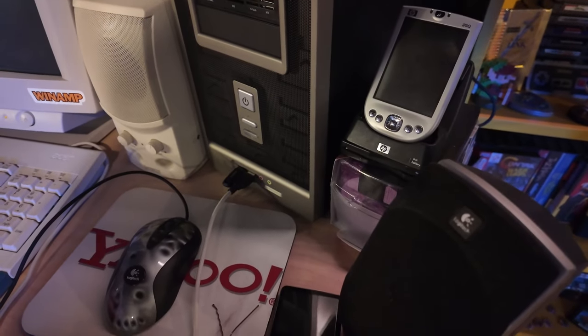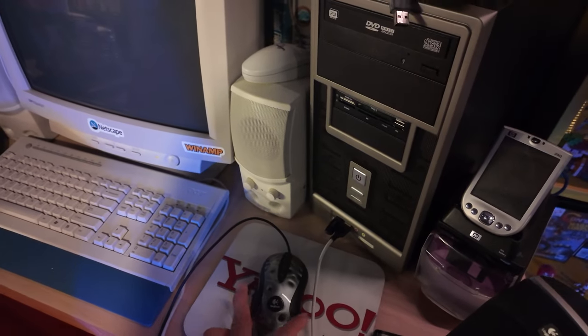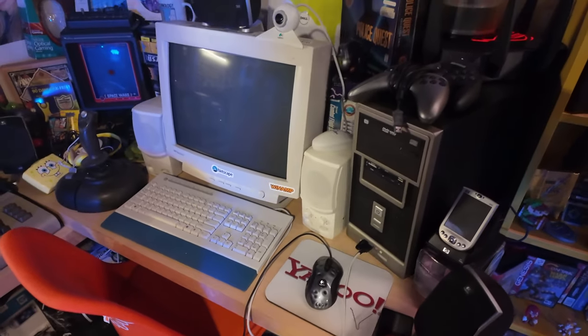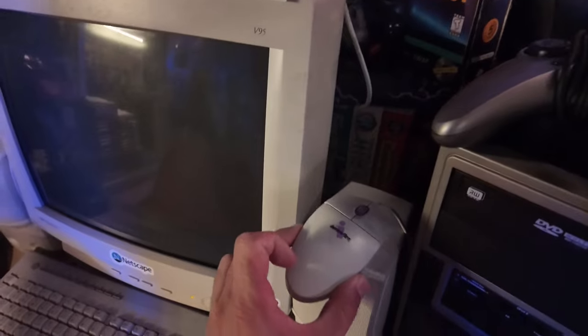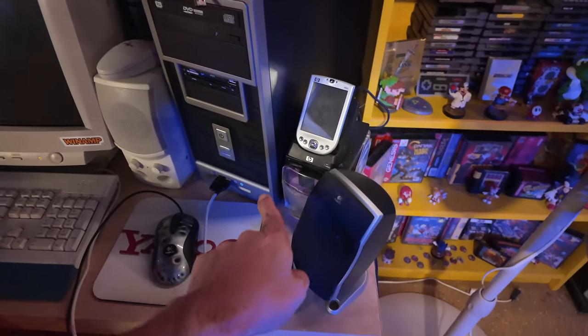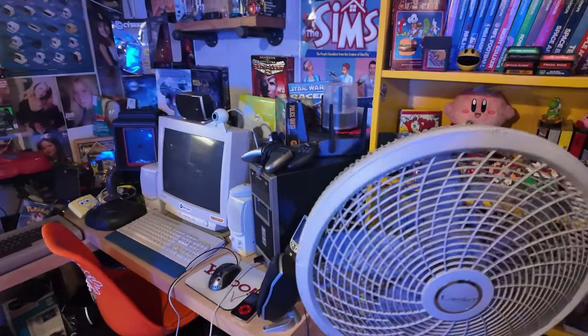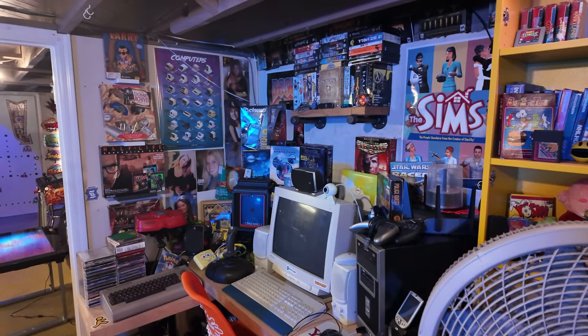We got an old school iPod right here, the classic edition. This is the Logitech mouse that was really famous back then, and then the retro keyboard. I do have a retro mouse here as well that I can use, along with these retro speakers for Windows 98. This is what I use for the XP machine with these Logitech 5500s that were like the all-star speakers back then and still are to this day.